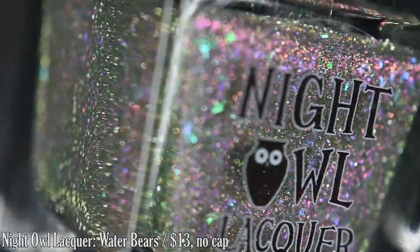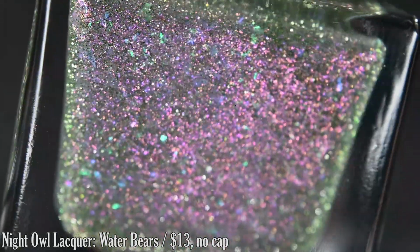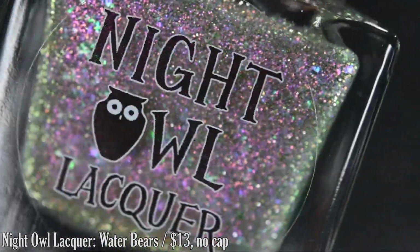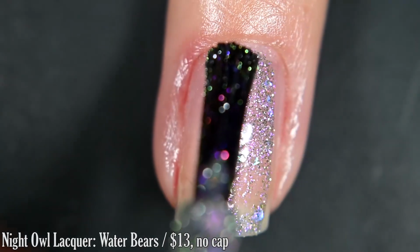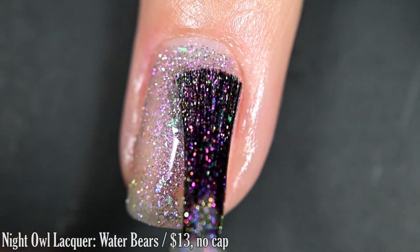Next up, from Night Owl Lacquer, we have Water Bears. This is inspired by water bears, and it's described as a clear base filled with mint green reflective glitter, purple to pink to gold to green shifting shimmer, and a green to aqua to purple crystal chameleon flake.